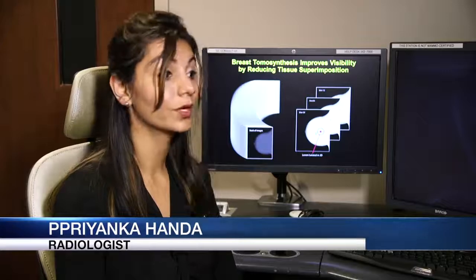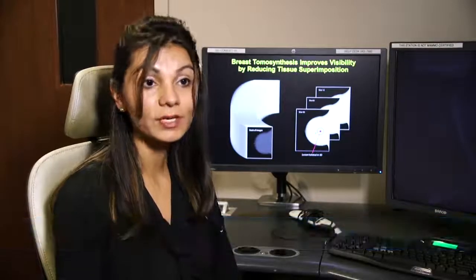At age 40, it's very important. These are the years that we are the life-saving years. We have young children at home. We are part of the workforce. That is when we need to be screened.